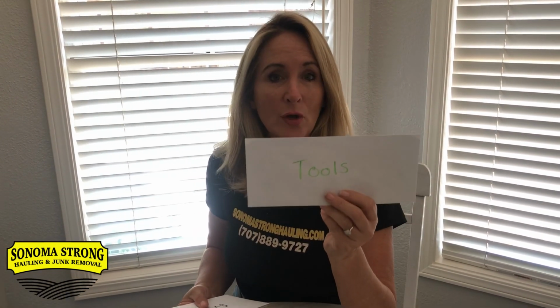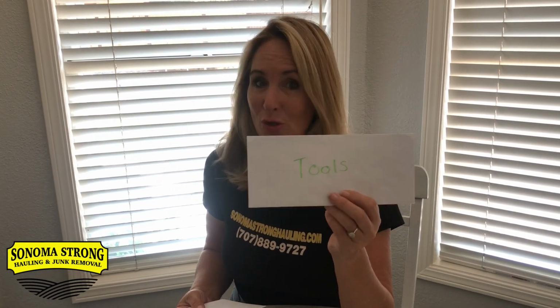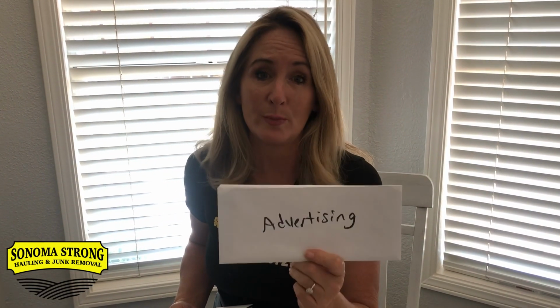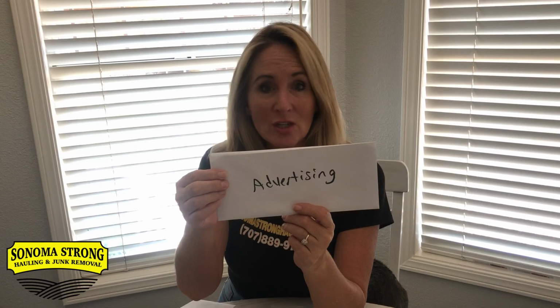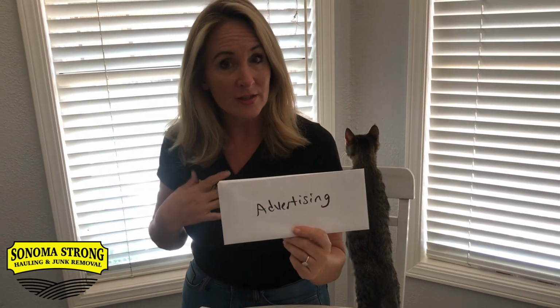Tools, anytime you go to get tools, shovels, dollies, the trash cans, gloves, all the gloves that you use doing junk removal goes in the envelope. Money you spend on advertising, this is such a good one because you get 100% of whatever you spend on advertising. So if you wrapped your car, your truck, if you got business cards, flyers, signs, you're wearing shirts that have your name, your logo on it, there you go.